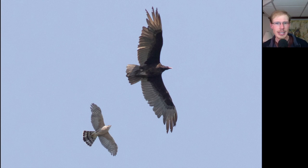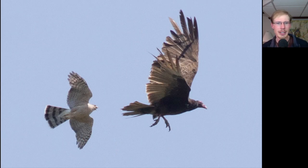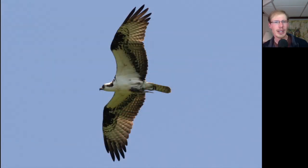This photo shows a good size comparison between the two birds. And the Cooper's hawk seemed pretty angry about the whole thing. Here's another osprey coming over low with a fish.